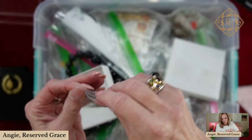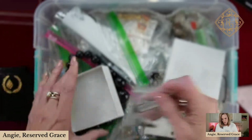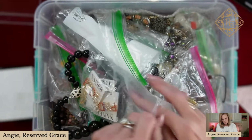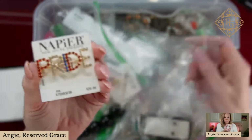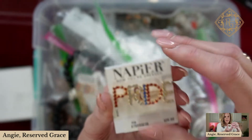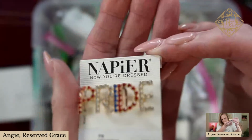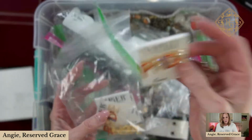So I've got lots of pieces in here. I'll give you still more of an overview, but I have everything from Brighton, Kendra Scott, Juicy Couture, vintage. If you know of anyone who is interested in these Napier Pride pins, I have several of them and I would love to get them to whomever they need to go to. I mean, they would do really well on these if they wanted them. There's probably 5 or 6 of them in here. I think there's 1 or 2 that are not still on the card.